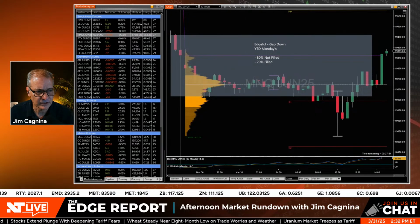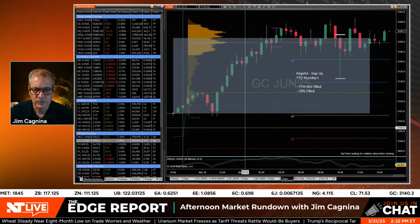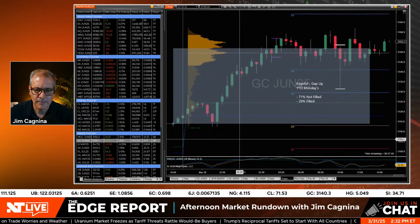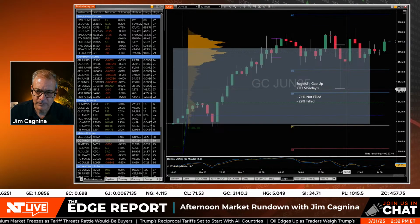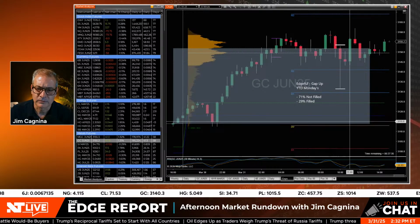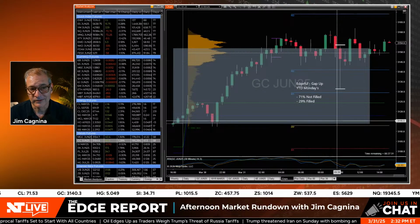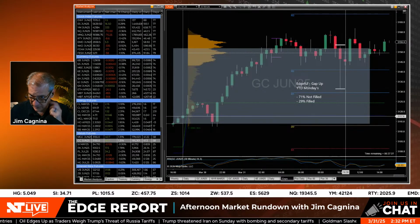Let's do the same exercise for gold. If I could find it on my screen right here. There's gold. Gold has been kind of sideways, right? So this was the gap up, which means we'd need to fill the gap down. Here's the bottom part of the gap, right where my crosshairs is. We're not even close, right? 71% chance not filled. My guess is, unless something totally extraordinary happens, we're not getting that fill today in gold.